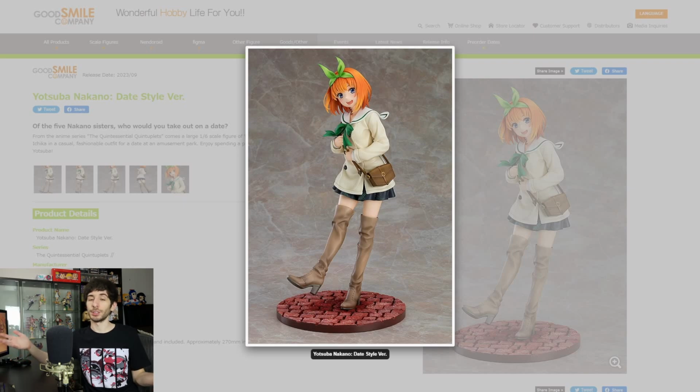These all feel like must-haves if you're into this series, and even if you're not, you could still really find yourself appreciating their designs because at the end of the day, they're just really cute anime girls in really trendy outfits, and everybody loves that. You can't go wrong, right?